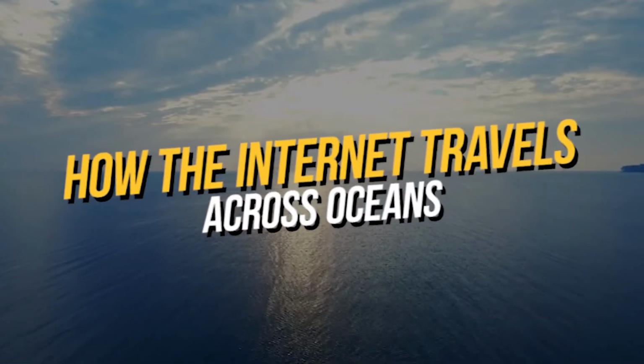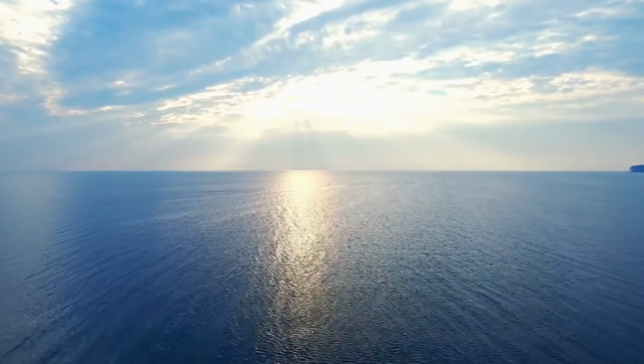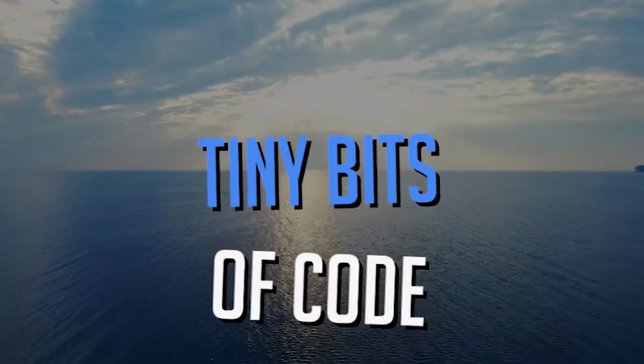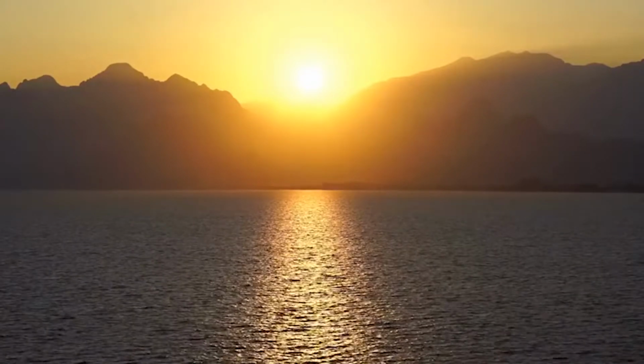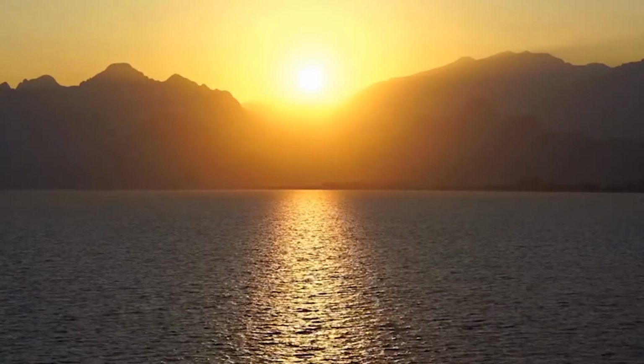Tiny bits of code travel across the world on lines as thin as a strand of hair strung across the ocean floor. And the internet is made up of these tiny bits of code. In the time it takes you to read this word, the data will have traveled from New York to Sydney and from Hong Kong to London.